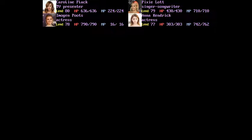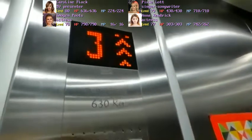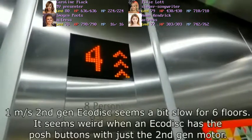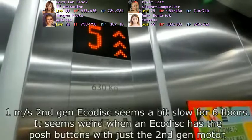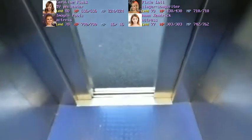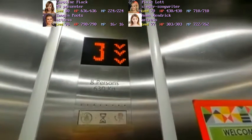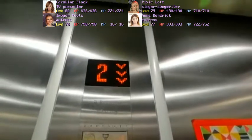And now we go into student accommodation lift A. It's an Ecodisc at student accommodation block 1. That's what the lifts look like for students.